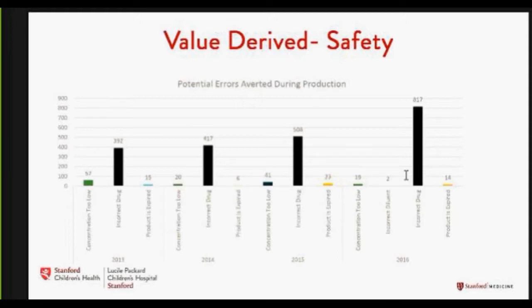What we looked at is potential errors averted during production. And so most commonly, as you see here, is incorrect drug. And you do see here it's been pretty consistent. We do have a little spike in 2016, which we're not sure why. We've been investigating that. I do want to mention very briefly that ISMP has a study that shows that the majority of the errors in pharmacy are during the IV compounding process. So with this new system, we're able to catch these errors before they even go to the pharmacist for checking.